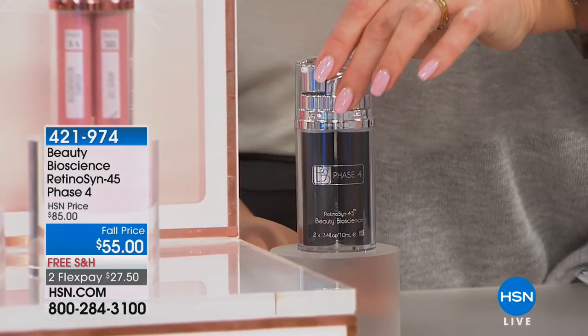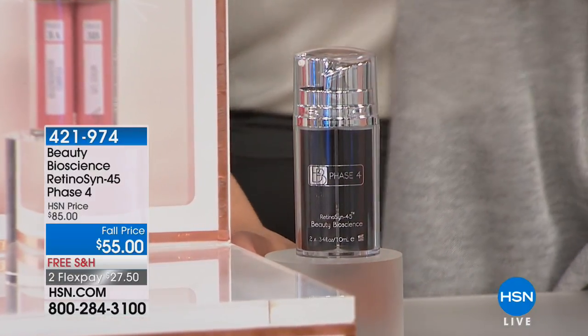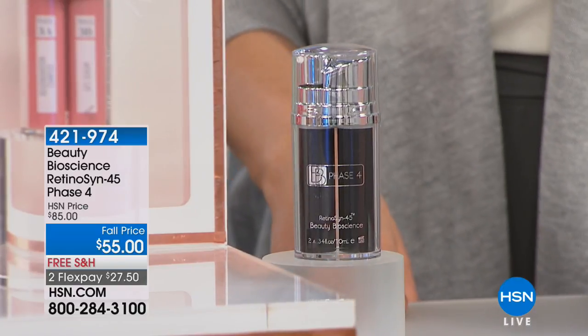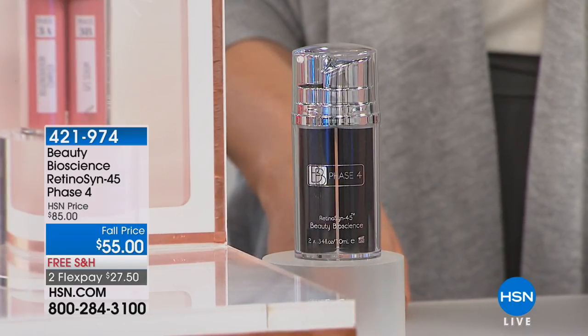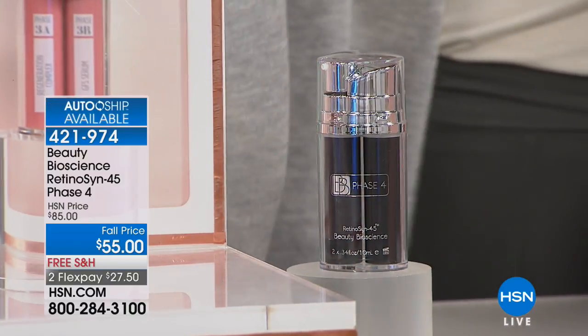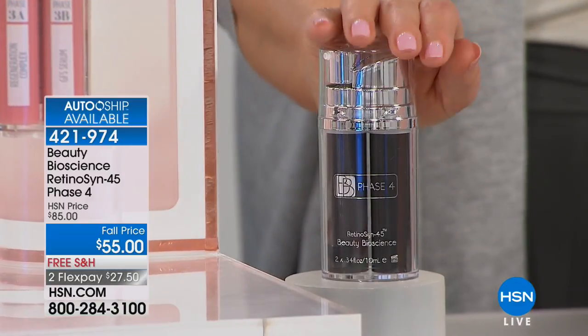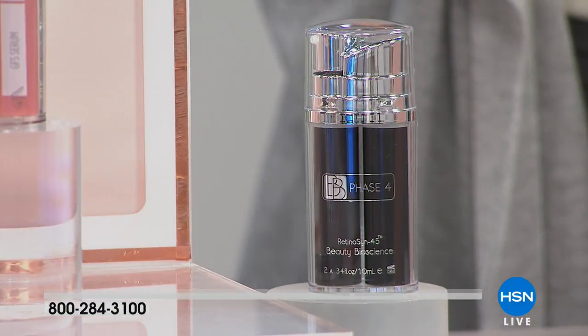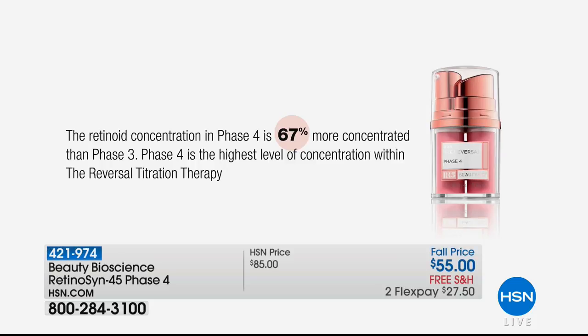Here's my warning right now. Do not buy phase four if you are not picking up the reversal system. It is too concentrated, too much for your skin. But if you think that you can handle it and you're picking up the reversal today, you gotta do these 6 weeks first. It is 67% more concentrated. So you'll see it's in a darker bottle.